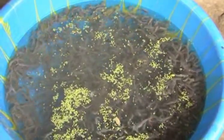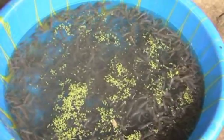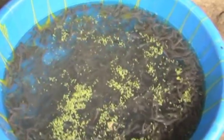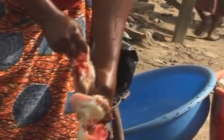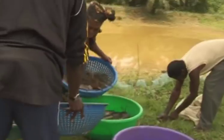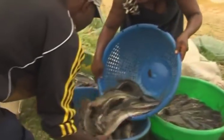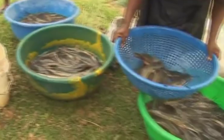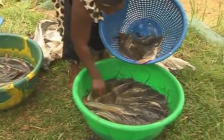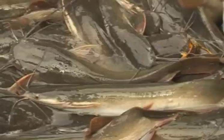However, there are some few differences between all these species. Hybrid has more tissues, that is, it has more flesh than Heterobranchus and Clarias. Hetero has more face value and is said to be more tasty, so a lot of people prefer it. Clarias can be stocked congested, unlike hetero and hybrid, especially hetero.